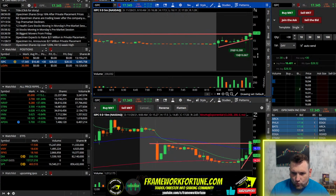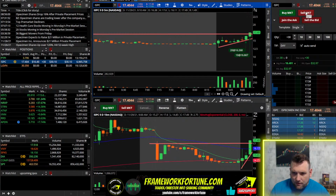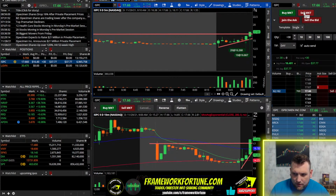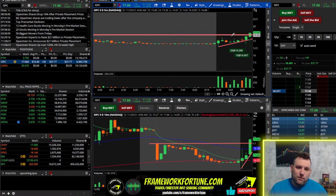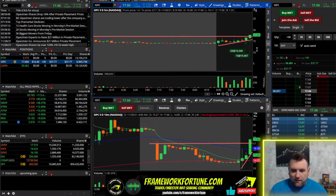And we're testing 17. Woo, right through 17 like it was nothing. See, running the low resistance at 17, right through 17.50. It looks like we may be getting halted. Yeah, baby, come on. Okay, it's halted for sure. Beautiful, beautiful little triangle breakout pattern. Nothing else going on, so hey, this is what we do.